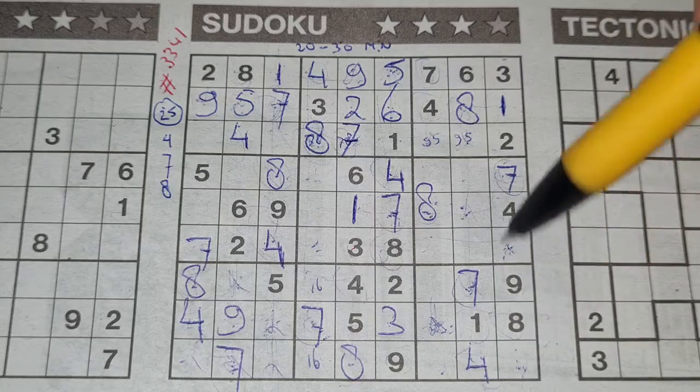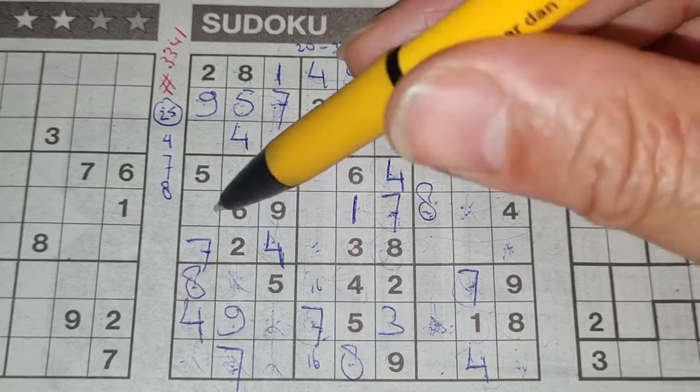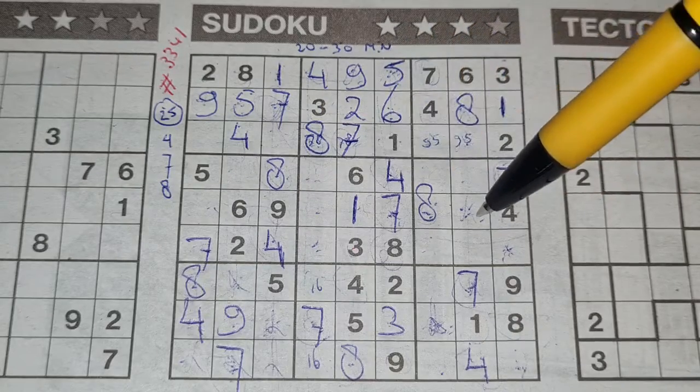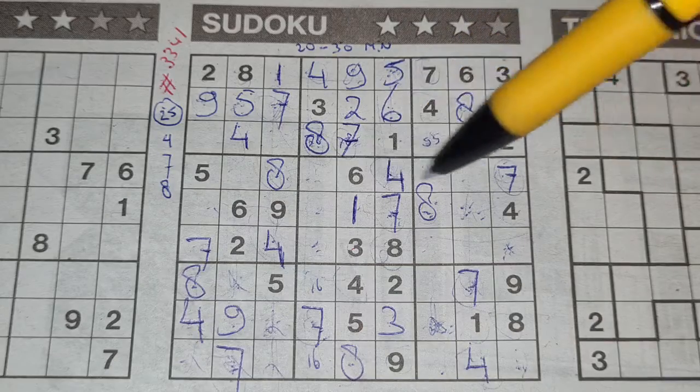6 and 5. These 3 then. 1, the 3, 3. The 2 is missing. 2, 2. And the 5 is missing. 5, 5, yes.